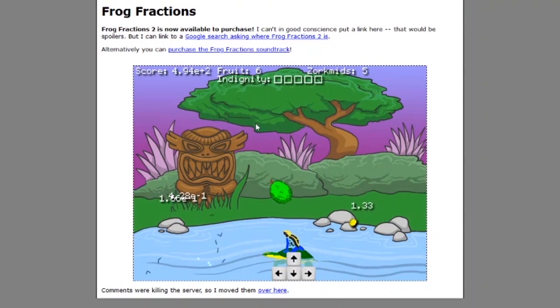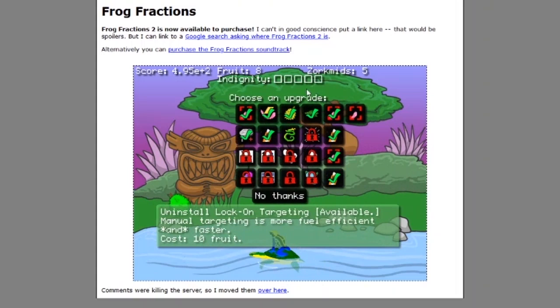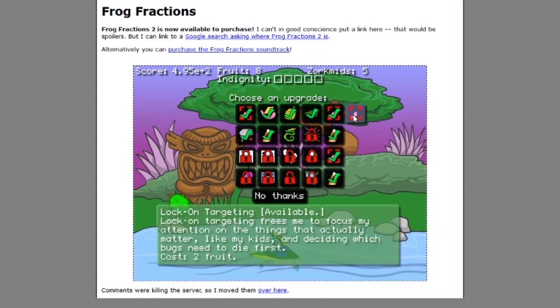I'm not even raising my... Oh, I just did a little bit, the indignity meter. But, oh, you know what? Lock-on targeting. Lock-on targeting frees me to focus my attention on the things that actually matter, like my kids, and deciding which bugs need to die first. Yeah, you know, I can't argue with that.